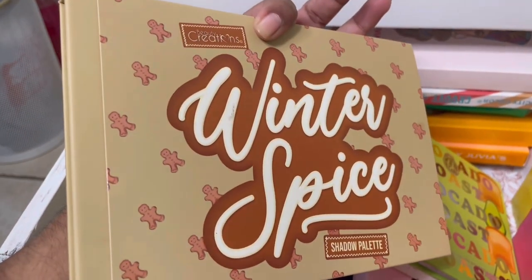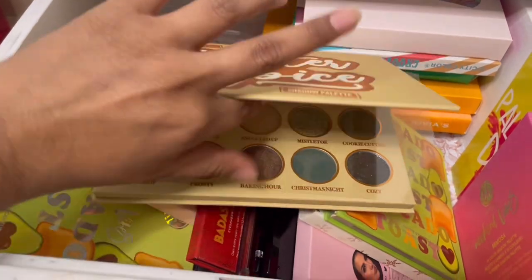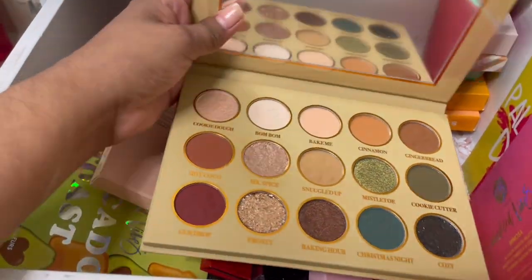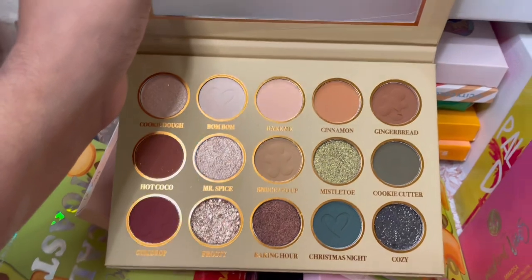So this is actually Beauty Creations. So this is the Winter Spice. Let me open it. I'm going to be opening a lot of stuff, but I don't want this to be a too long video. I feel like that's what makeup collections are for. If you just see the packaging, you're not actually seeing anything. But I like opening my stuff.